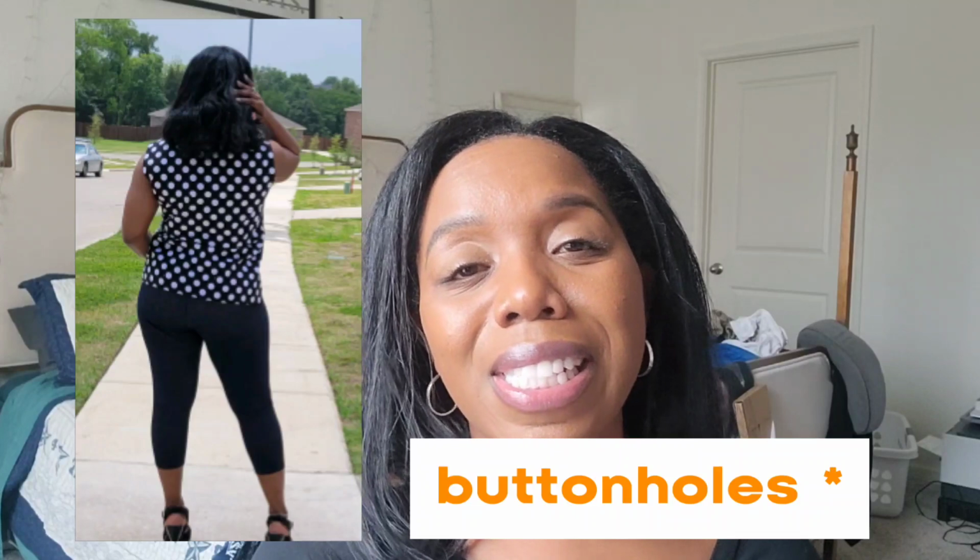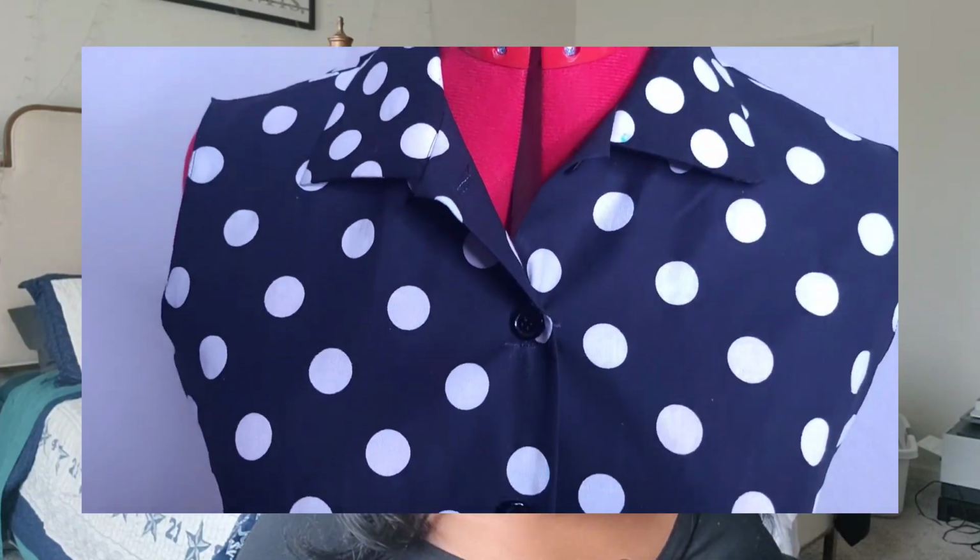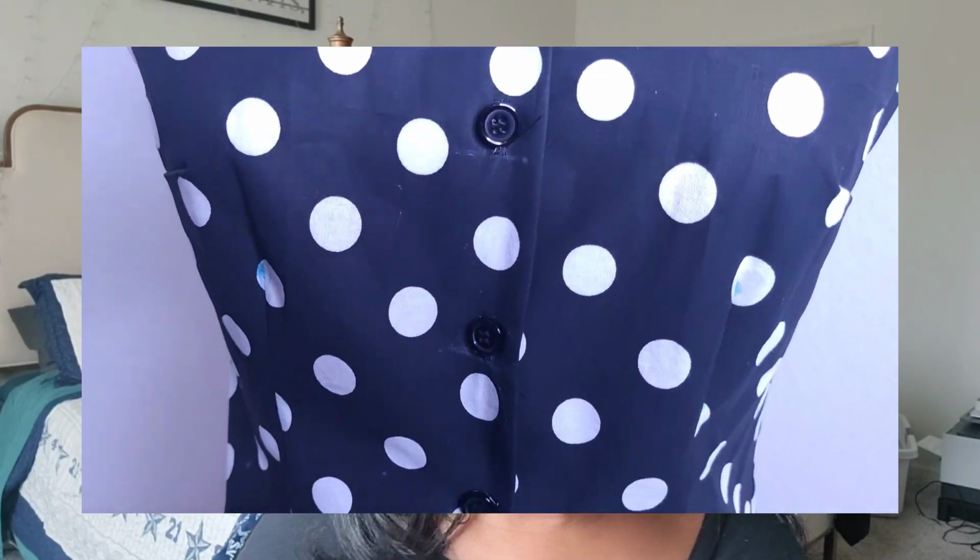This is the pattern that helped me get over my fear of buttons, and we all know how frightened I was of that. Have I done any more button projects? I did.